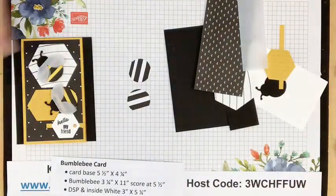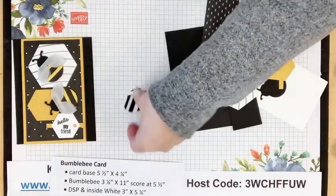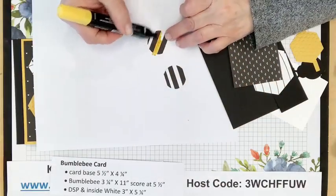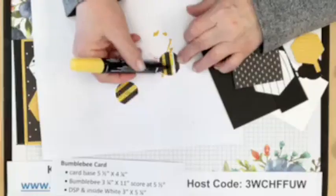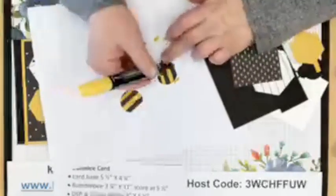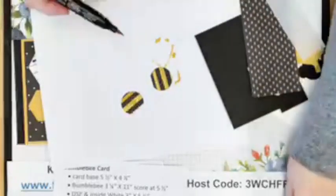Okay. All right. Now for coloring, I'm going to use my blend markers. And I'm going to actually get a piece of paper in here because I'm going to keep my background paper nice and clean as much as I can. And I don't have to be real touchy or perfect on the black because it disappears on the black. So it's really nice that way.